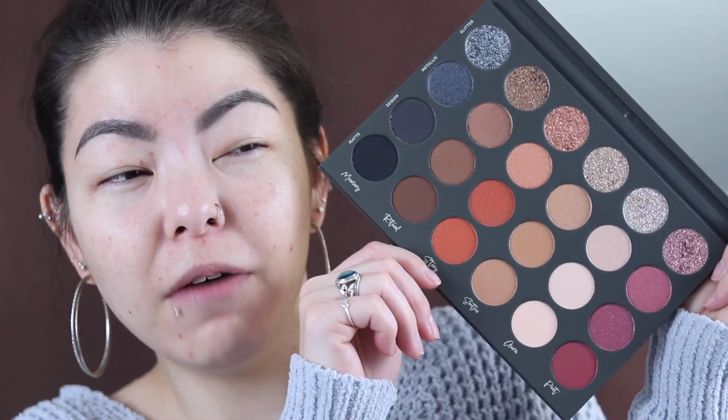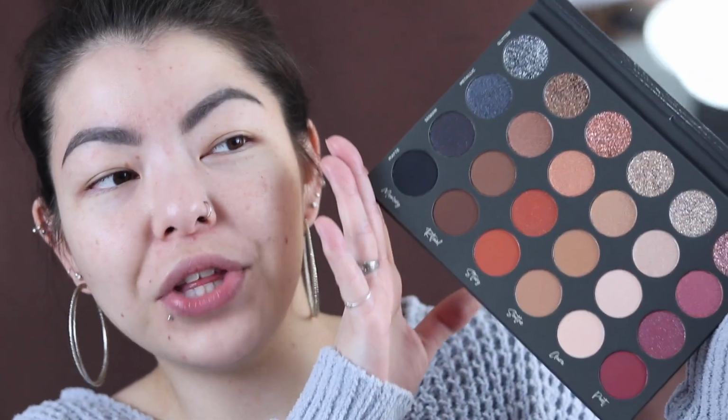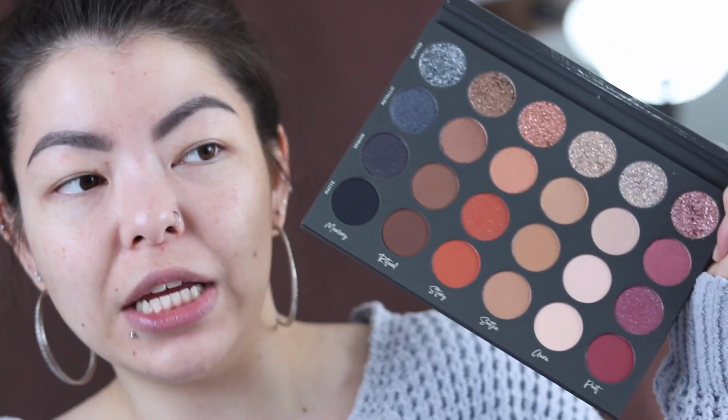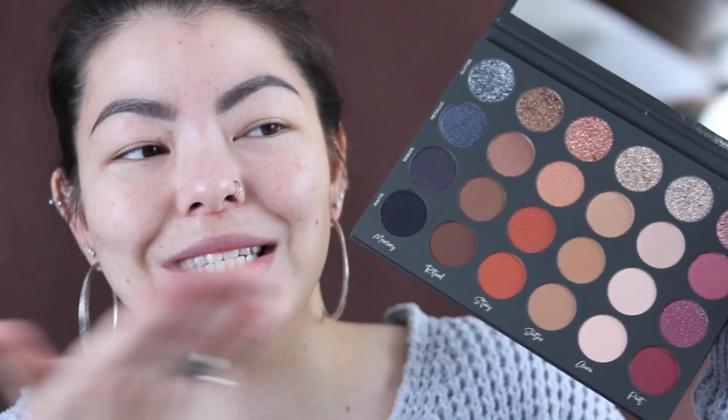I probably have most of these colors in my drawers with all my makeup palettes put together, but having all these colors in one palette with different finishes is, to me, the ideal palette, because whenever you travel, this is all you're going to need. You're going to need one palette, and this is it. It has all the colors, all the tones. So let's go ahead and dip into this palette.